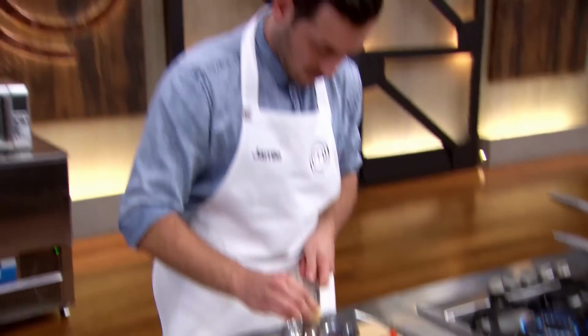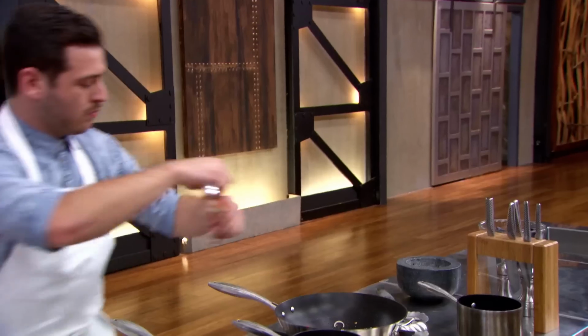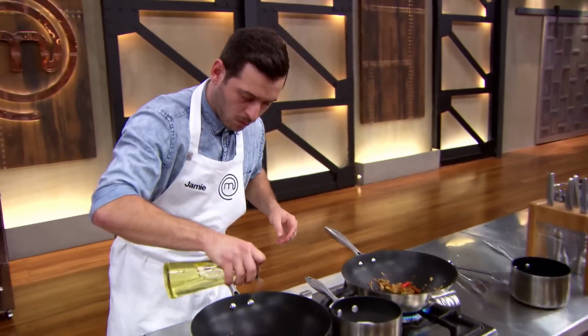A crucial cook-off with Laura beckons. You got 15 minutes left. Come on, guys. Come on, guys. At this stage, they're both travelling really well. I think watching how slow I was through my cook, they know to hammer and go from the start. Otherwise, it'll fall apart like it did for me.